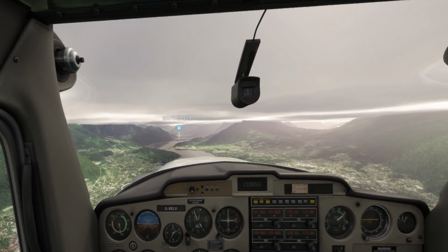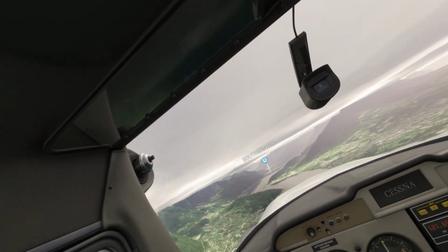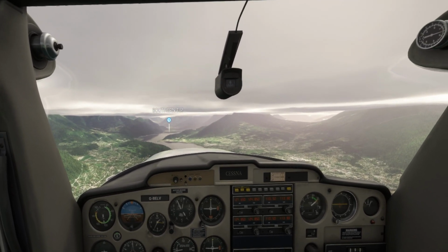Luckily, the wind is only 270/5, so whilst we may get an occasional patch of rough air, it won't be too bad.